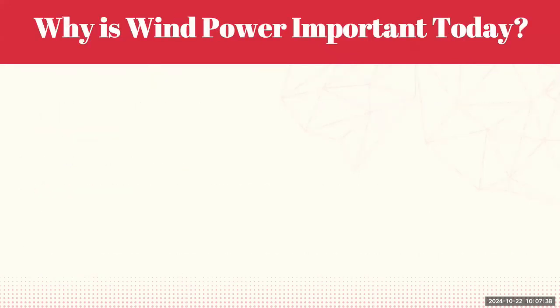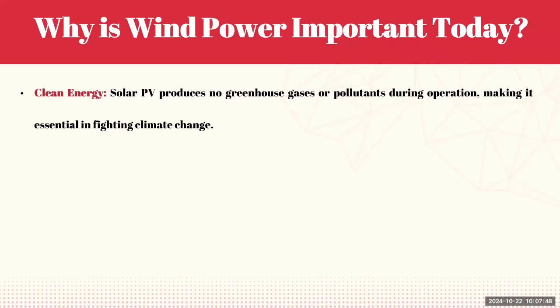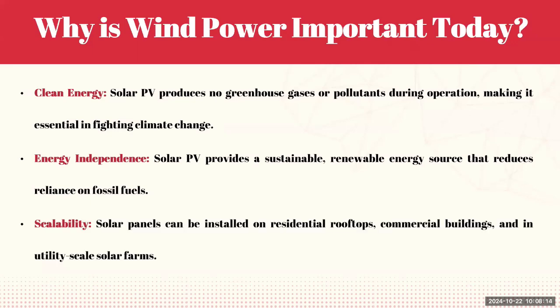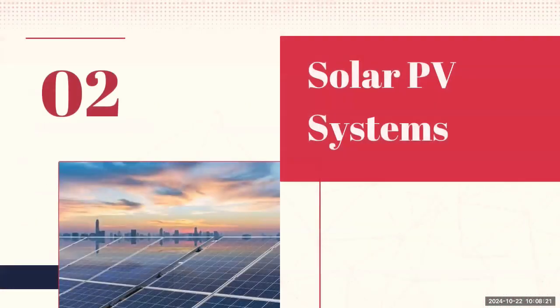So, excuse the title. Why is solar power important today? Now wind, we've talked about that in our previous lecture. All right. Solar PV produces no greenhouse gas during the process, as we're just directly taking energy from the sun and using it, which means that it's a clean energy. Moreover, it provides a sustainable renewable energy that can reduce the reliance on fossil fuels. We've kept talking about how fossil fuels are running out and they're not good for the environment. So we need to find different sources to support our energy independence. And lastly, we talked about the scalability, where solar panels can be installed on rooftops, commercial buildings, and in utility scale solar farms. All right, so now let's talk about solar PV systems.